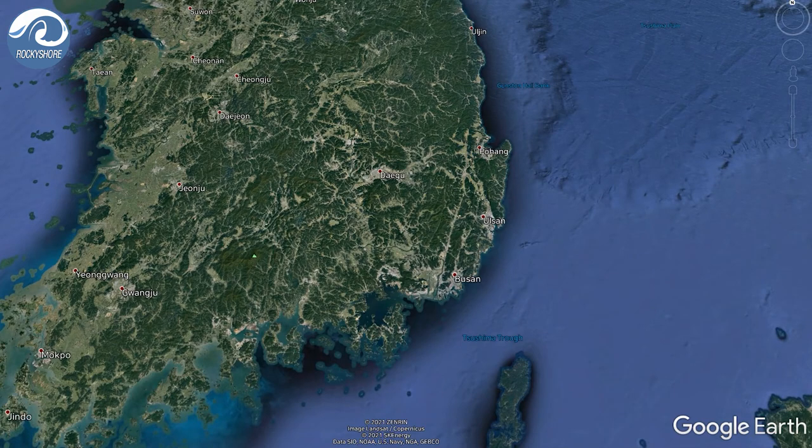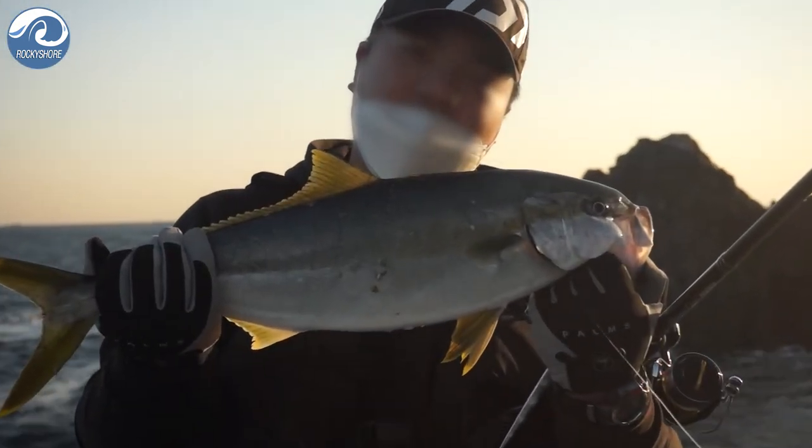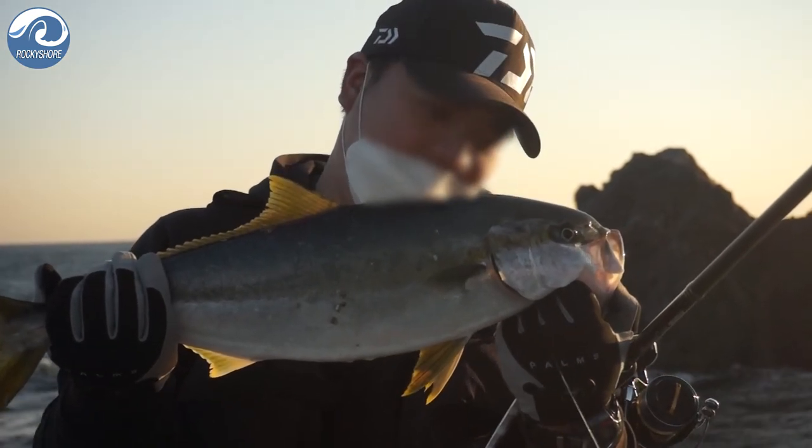Okay, so what if you are really into short jigging and you expect more than that? You expect a bigger fish, you expect more fish, like that. Then you have to come down south.